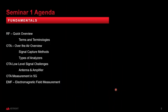So this is our agenda for today's fundamentals presentation. We'll first go through a really quick overview of some terms and terminologies that we often use. You might already be very familiar with these terms, but just so that we're all on the same page, I'll do a quick overview of that. And then I'll move on to OTA in general, the signal capture methods that are common to the labs or to what we do, as well as the types of analyzers we have.